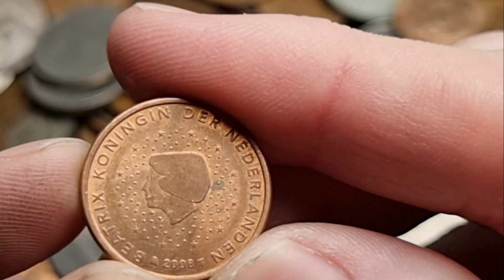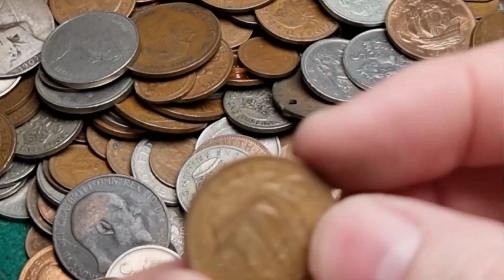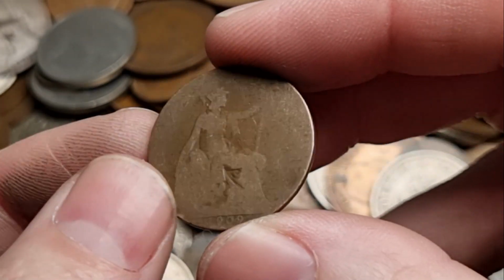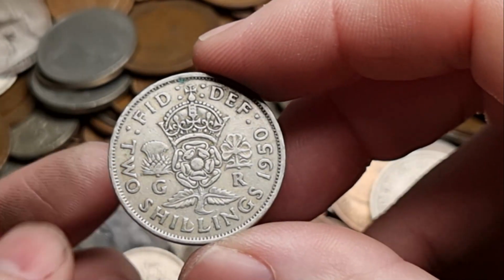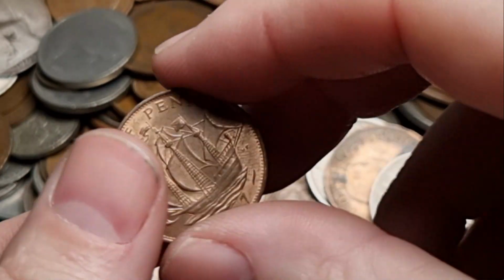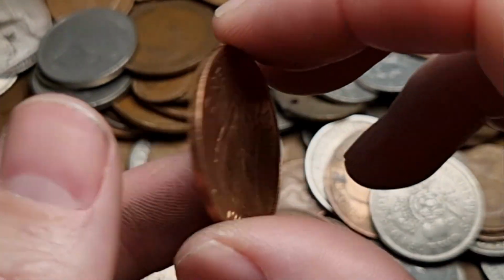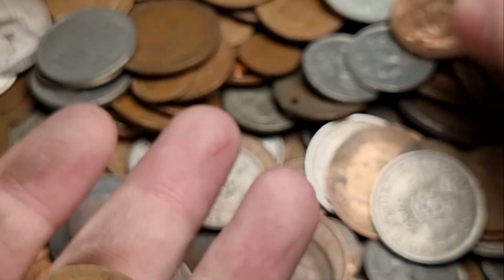And we've got Netherlands 2008 5 euro cents. Oops. I did have, there it is. 65. 1909 halfpenny, this is 67. Another shiny 67, quite common to find shiny 67s because they were still being minted up to just prior to decimalisation, so they were not circulating for very long.